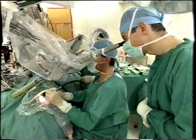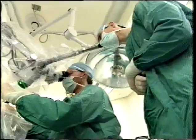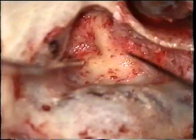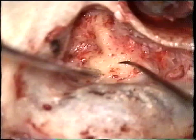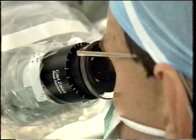So at this stage we move on to using the microscope because it defines structures, we can see structures better. Now, the area of interest that we're looking at here: eardrum at the front, the lateral semicircular canal here. And this is the area of interest, the posterior semicircular canal. You can see the bone looks different in this canal. We're going to open through an area just about where I'm drawing the circle with my pointer. At the front here is the facial nerve, so we can't go any further forward lest we damage that nerve. So that's our area of interest.